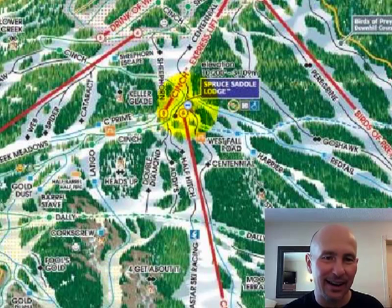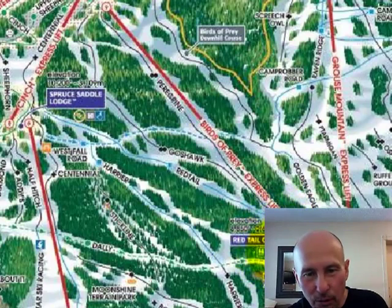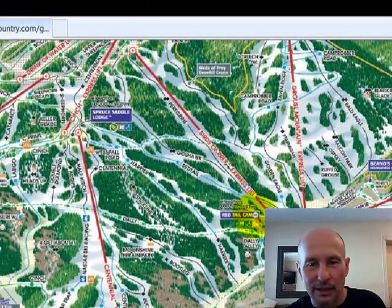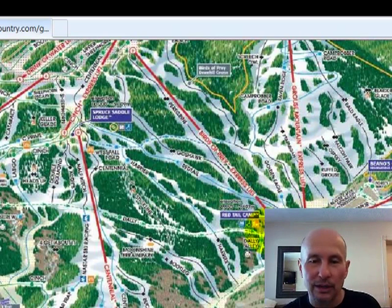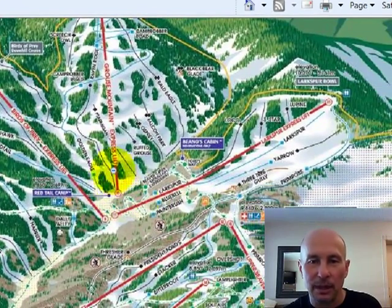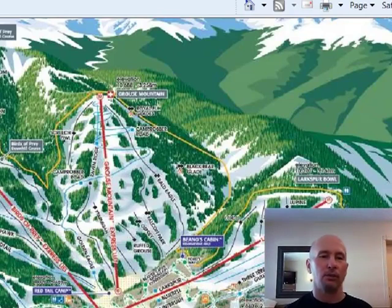So you drink your hot chocolate, and usually what ended up happening is we'd drop in down this side and hit Red Tail, and there's a really cool little restaurant here called Red Tail Camp, and everybody hangs out down there. But you've got these three lifts here, the Birds of Prey and the Grouse Mountain, and you've got the Larkspur Express going off this way. So this is kind of a big convergence right here. But we're going to look at this from left to right.